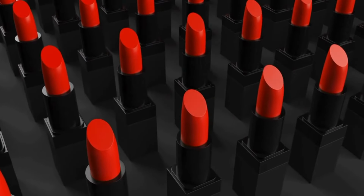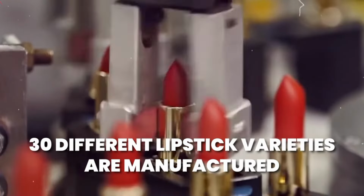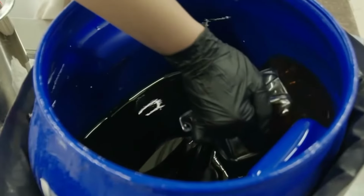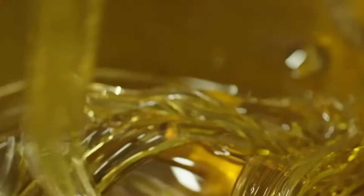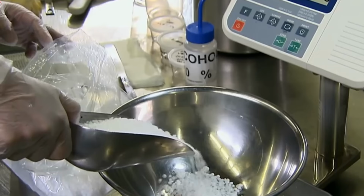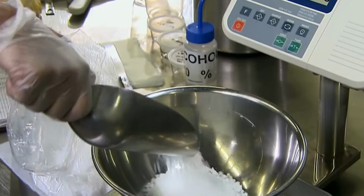In this production facility, 30 different lipstick varieties are manufactured, each with its own unique blend of ingredients. In the factory, the same formula is used, but the process is adapted to meet the demands of mass production instead of small batches. The ingredients are now measured in much larger quantities. A worker weighs everything according to a formula. The exact mixtures are often a company secret.